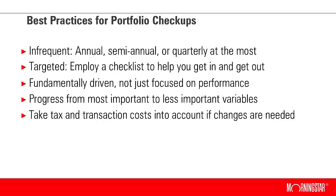It also makes sense as you conduct your portfolio checkup to be targeted. Rather than spending hours and hours noodling over your portfolio, I think it makes sense to be surgical. Keep your portfolio checkup to an hour or two at most. Anything more than that, again, is probably going to encourage more trading than is really necessary.